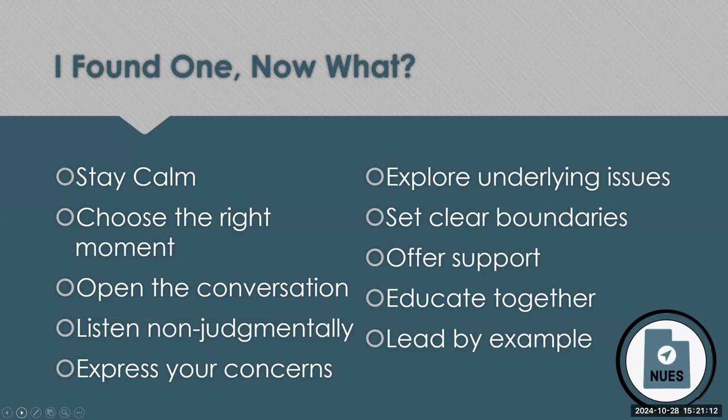Clearly outline your expectations moving forward. It's important to set boundaries while also allowing room for healthy independence. Let them know you're there to help and support them. Offer resources or suggest talking to someone if needed. Use this opportunity to discuss the potential legal and personal consequences of using stash compartments for risky items. And finally, demonstrate open communication and healthy coping strategies in your own life. This sets a positive example for the individual.